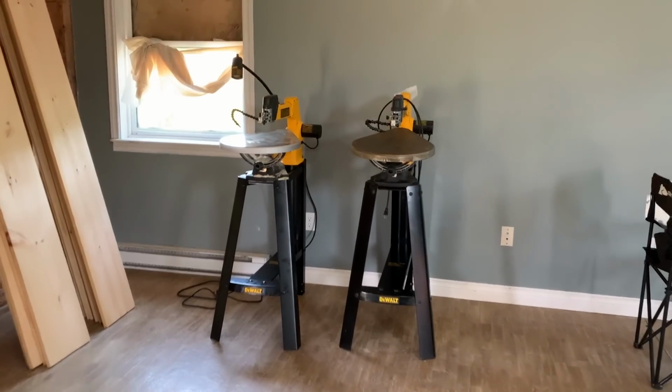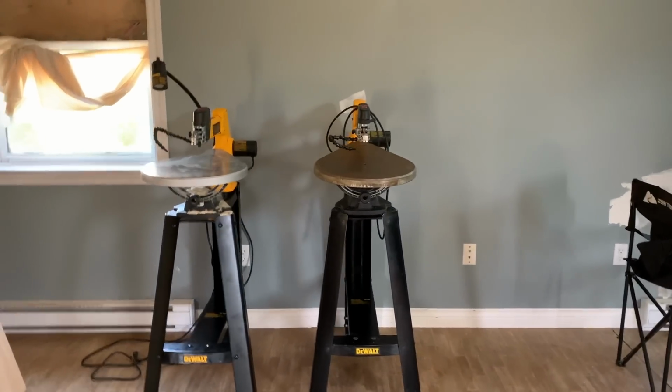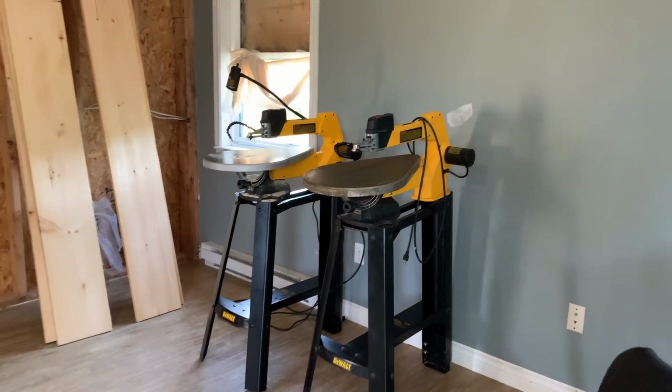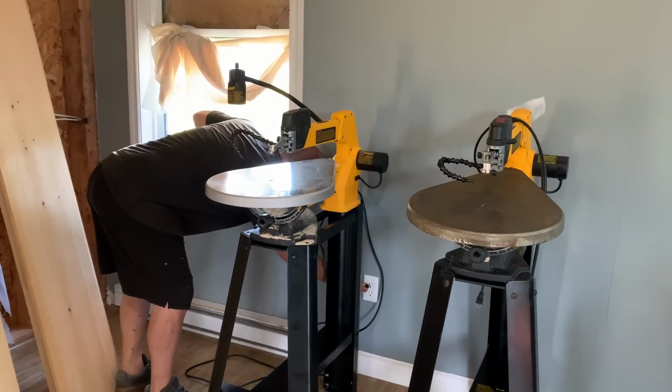Okay, look at how shiny the deck is on the new one on the left compared to the one on the right. I didn't realize how well loved my old saw was and how much I've really used it. Look at that. Oh yeah, look at this. This is fun. We've got off-grid power.